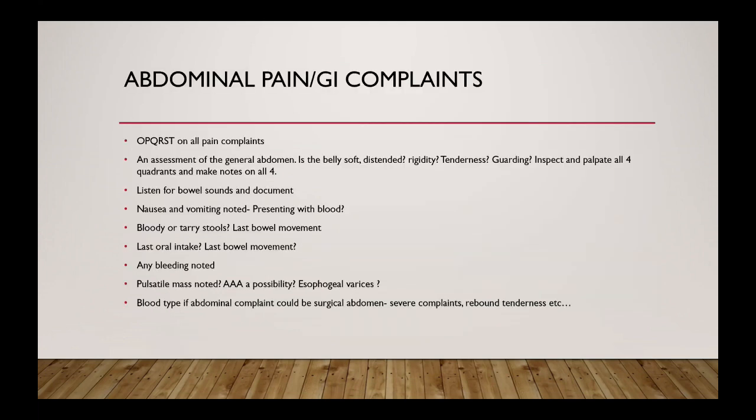So for abdominal pain, GI complaints, OPQRST on all pain complaints, all of them. An assessment of the general abdomen. So is that belly soft? All right, so we press on it. Is it soft? Is it distended? Is there any rigidity? Is there tenderness? Is the patient guarding? Inspect and palpate all 4 quadrants and make notes on all 4 of the quadrants on the assessment we did. Listen for bowel sounds and document.